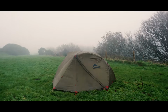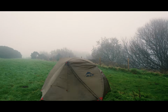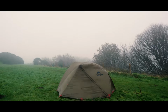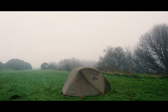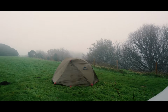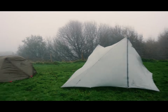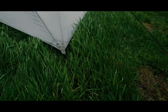I did see a video a few years ago of a chap that got caught out in one of these, and it was the same thing. The nose of it would blow in. And the Access, it's only got a single pole, so I wonder what difference that would make. But yeah, X-Mid still bouncing away. Still a bit of movement on the pegs, but they're both still double pegged, still there.